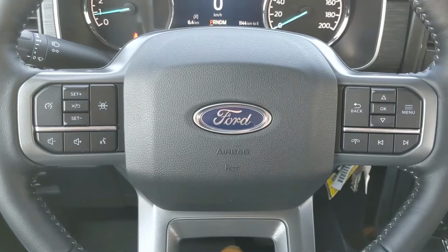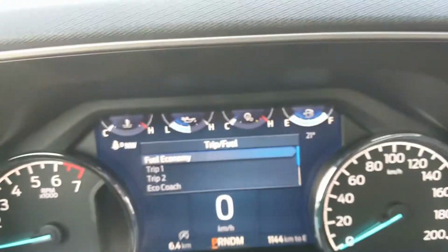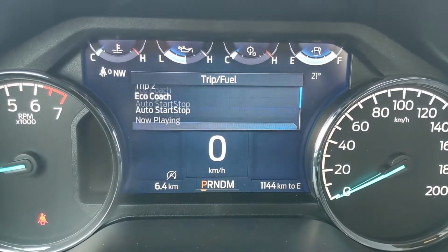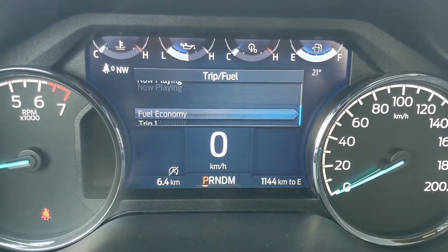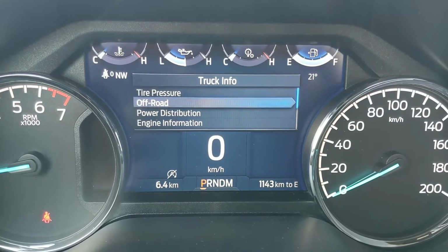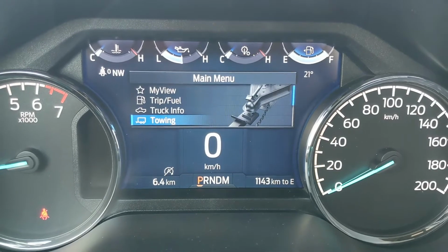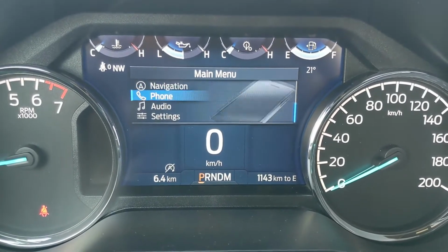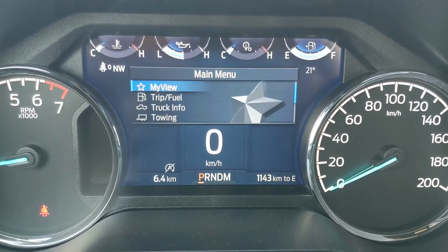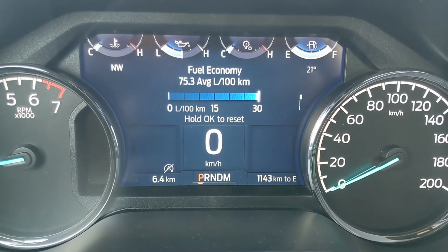seat. Now sitting in the truck with it running and looking at the steering wheel, on the right hand side you have your controls for your center info screen here, where you can cycle through your fuel economy, trip 1 and 2, eco coach, auto start stop status, and your radio station. Do also have your truck info, where you can look at your tire pressures, off-road status, power distribution, engine information, and seat belts. Then you have your towing information, your navigation controls, phone controls, audio controls, and settings for your screen, and some other features around your vehicle, as well as My View, which is a sort of favorite screen for any of these subcategories for ease of access.